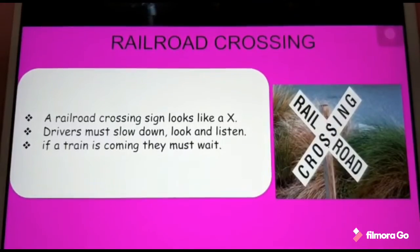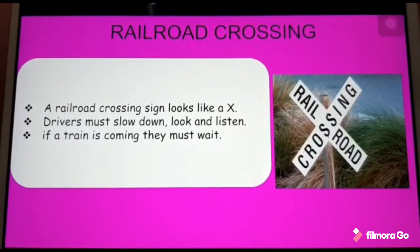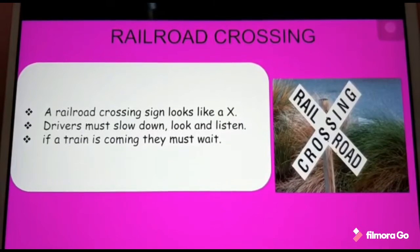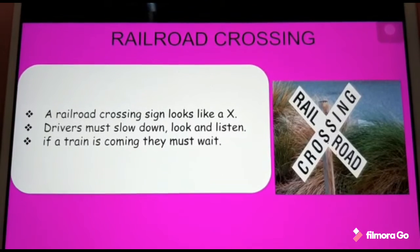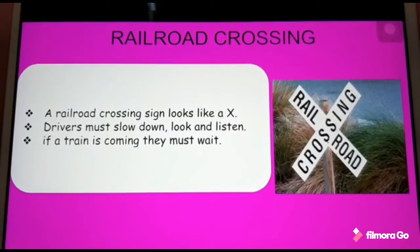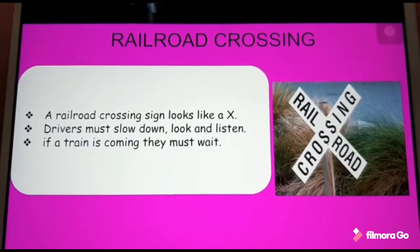A railroad crossing sign looks like an X. Drivers must slow down, look, and listen. If a train is coming, they must wait. Have you ever seen a railroad crossing sign, friends? I have.